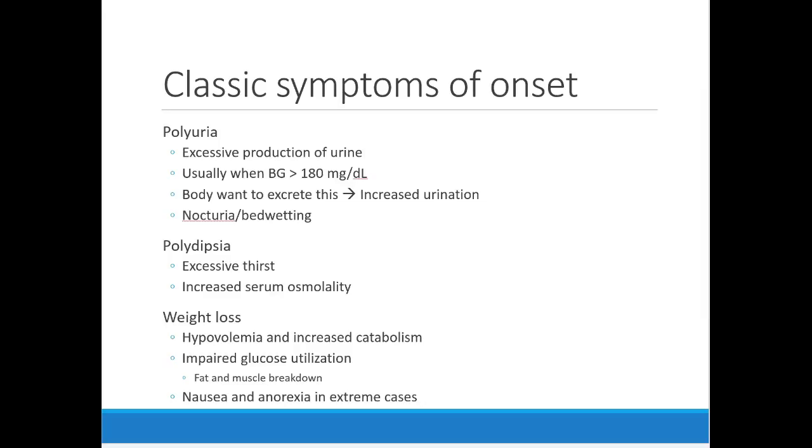But symptom onset for either type 1 or type 2 diabetes is really the same. You're going to end up with increased urine production, the body's way of getting rid of excessive glucose. Polydipsia, excessive thirst, again, is the body wanting to dilute out the serum glucose concentration and also help flush the kidneys so that they can continue to remove glucose. And weight loss. Usually there's some nausea and anorexia associated with severe cases, but you also get impaired glucose utilization, so fat and muscle cells may start breaking down.